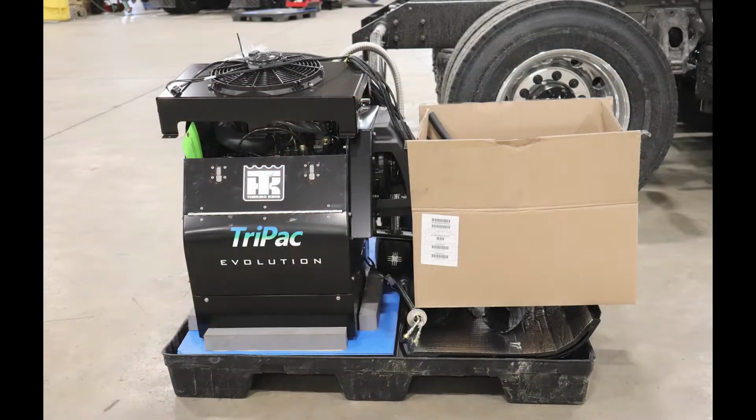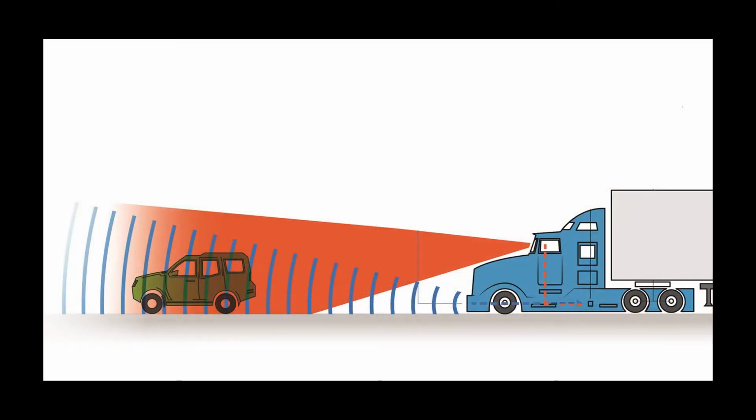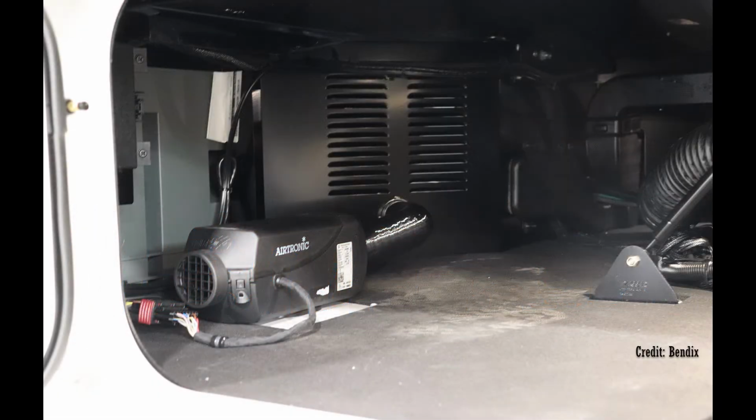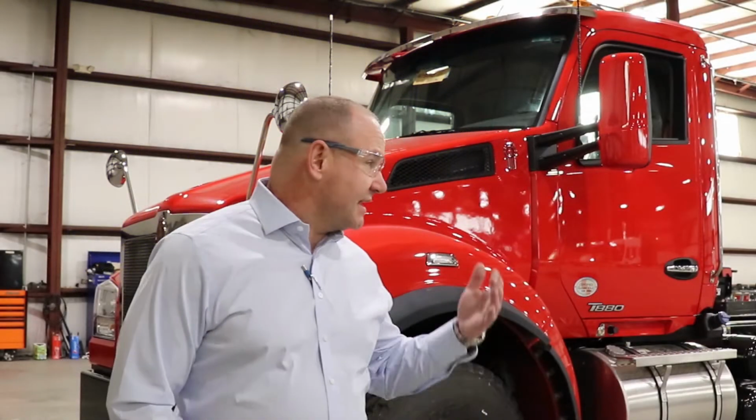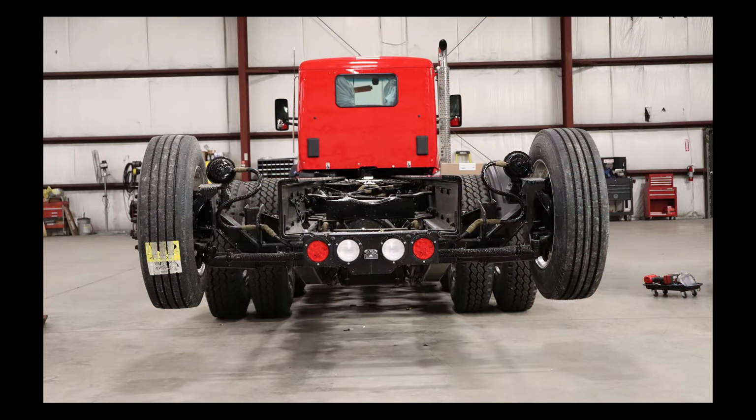We do a lot of different upfitting here, from things as simple as installing cameras, APUs, collision avoidance. We also do a lot of wet kits, blowers, pumps for different kinds of applications. Some refuse, oil and gas type applications as well. For instance, on this T880 behind me, we installed a power takeoff unit on this truck, as well as did some other things to prep her for corrosion, a camera system, and some other light modifications.